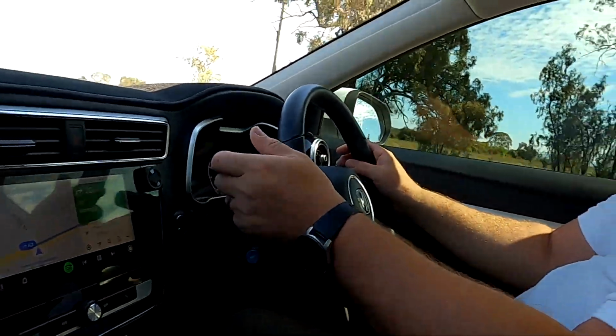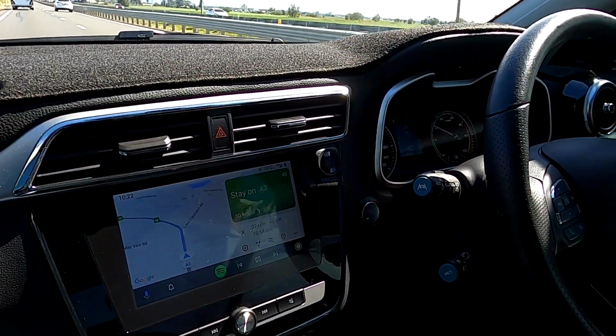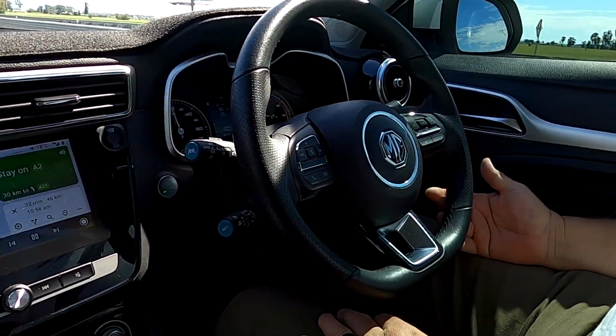Is this your first long ride in the car now? Oh, I drive it to Toowoomba daily for work. Oh, right. So it's a boring drive, actually. It's my daily drive. Yes. So it's actually essentially driving itself.